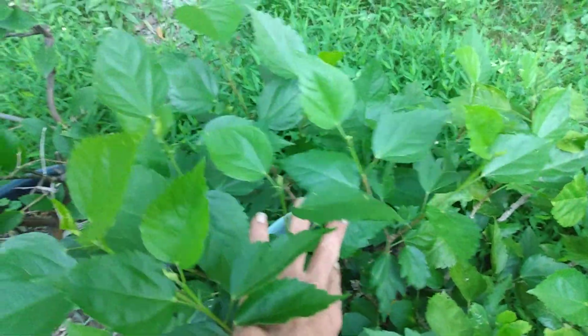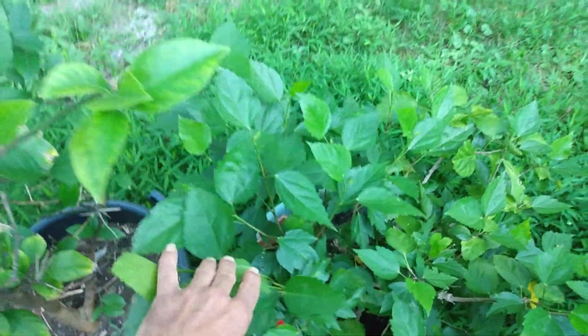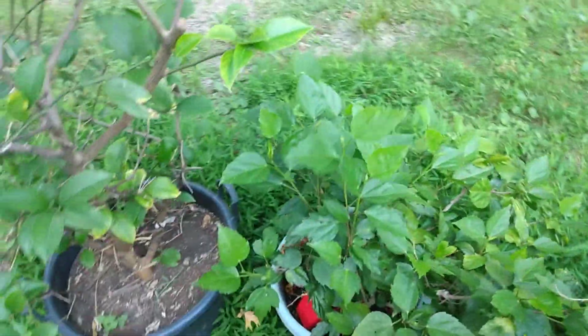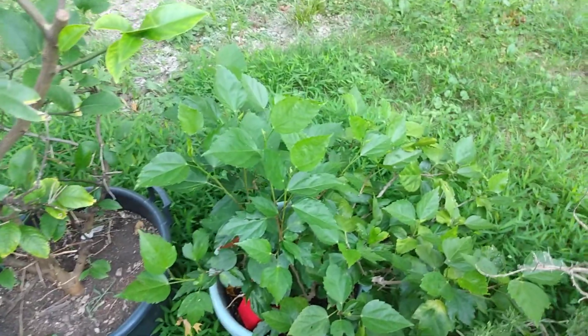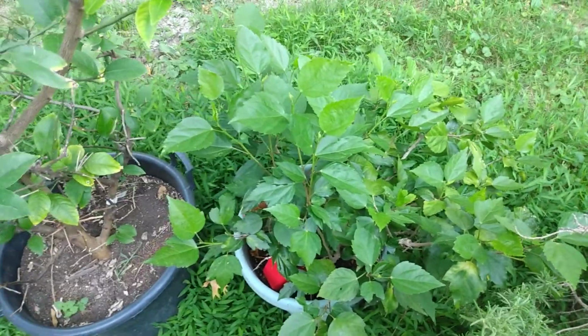The hibiscus is starting to really rock. Everything just got a good feed here, and I gave them some Nutrilive Grow, Nutrilive Vitality, and some forage foliar feed, all from Advancing Eco Agriculture's line.